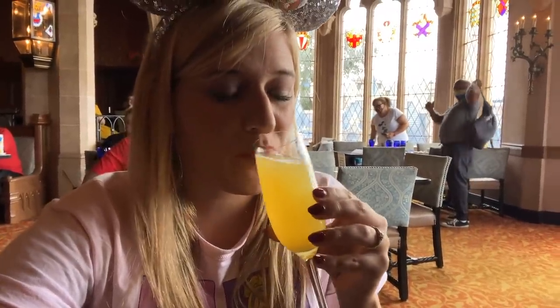Okay, first up, let's try this mimosa. Ooh, that is good. Just a classic mimosa, but it's got a good orange juice to champagne ratio, which I'm very particular about, but I could tell by the nice light coloring that it would be a good one. You can tell it's fresh. You can tell it's good bubbles in there. So, cheers. We're in the castle.